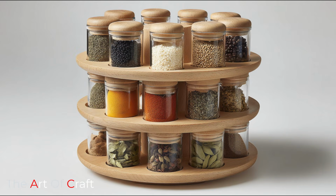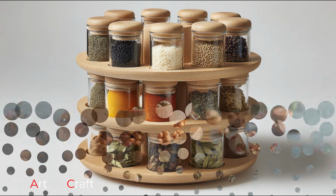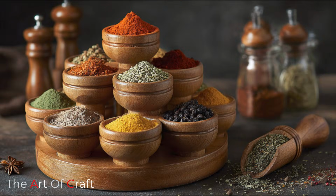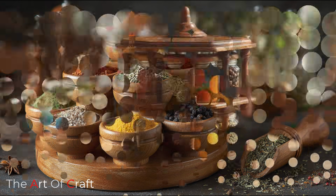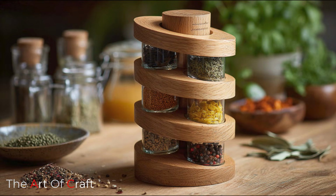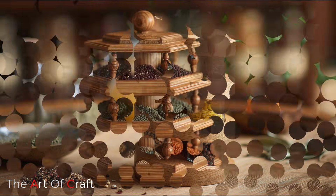It encourages order. Many people arrange the tiers by frequency of use: everyday spices on the top, baking spices in the middle, occasional specialty blends on the bottom. Or they might group them by cuisine or flavor profile. The system lets you create your own logic.